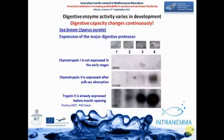You can make them like something or produce an enzyme more compared with another one. We see it later on. It's the same with zebra. Here you see the three major: we have trypsin, chymotrypsin 1, chymotrypsin 2. And black dot means there is a lot or there is none.